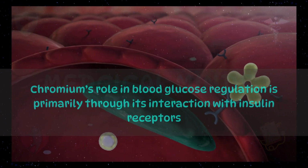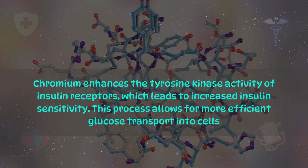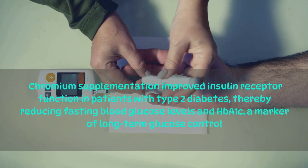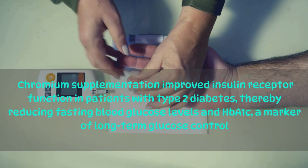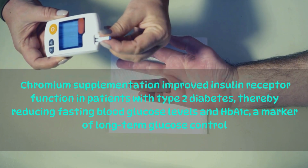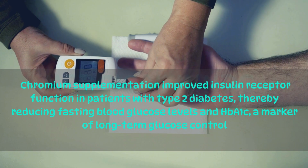Chromium's role in blood glucose regulation is primarily through its interaction with insulin receptors. Chromium enhances the tyrosine kinase activity of insulin receptors, which leads to increased insulin sensitivity. This process allows for more efficient glucose transport into cells. A study published in the Journal of Clinical Endocrinology and Metabolism illustrated that chromium supplementation improved insulin receptor function in patients with type 2 diabetes, thereby reducing fasting blood glucose levels and HbA1c, a marker of long-term glucose control.